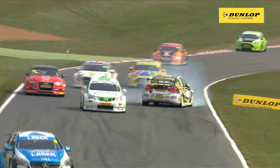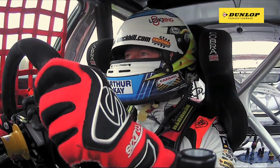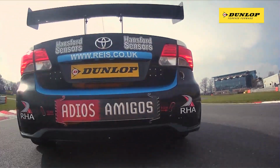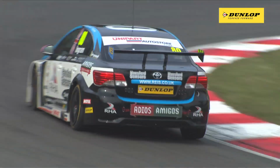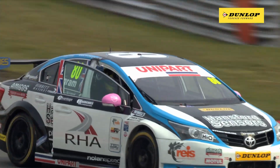Then Alex Martin's Focus spun wildly into the barriers after taking avoiding action to miss Hunter Abbott's gyrating Chevrolet. Back at the front, Shedden was tapping the Toyota's rear bumper, but that was as close as the Scot got. Ingram wasn't to be denied a hugely popular maiden BTCC victory, crossing the line to rapturous applause.